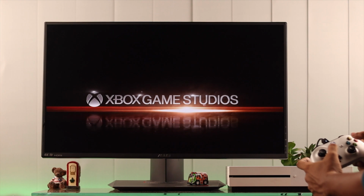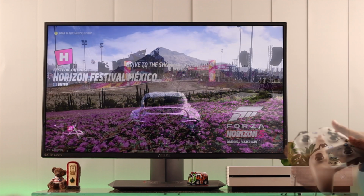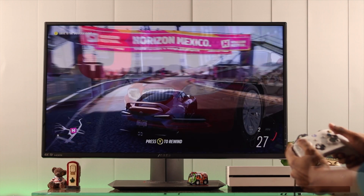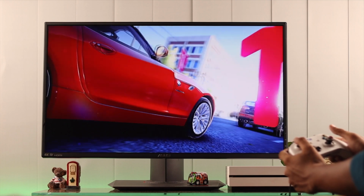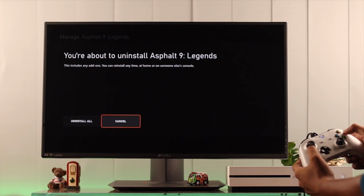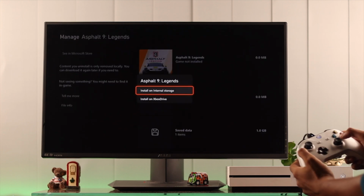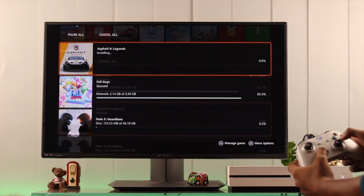If you're facing the same problem running a game even after the reset, then it's time to check if it's the game that isn't compatible. In our case, we can run Forza Horizon 5 just fine, but when we are trying to run Asphalt 9, the game lags and stutters a lot, even though it's a very light game compared to Forza. In that case, you can try uninstalling the app and reinstalling it. If that didn't fix it, it means that the game is not fully compatible with your console.